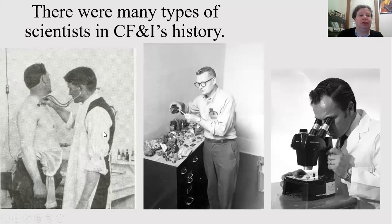So this picture here on the left is a scientist. You might call him a doctor, but doctors are scientists as well. And he's examining a patient. Inside of a steel mill, it is a very, very dangerous type of environment. And so CF&I had its own doctors and nurses and surgeons and other medical people that worked together to help care for workers if they got sick or hurt on the job, and also to make sure that they were doing a safe job while they were at work.